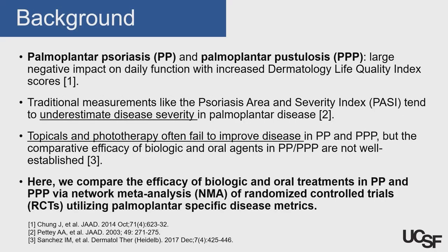As many of you know, palmoplantar psoriasis or palmoplantar pustulosis have a large negative impact on the quality of life of our patients as measured by the Dermatology Life Quality Index. And traditional measurements like PASI, which incorporate body surface area, tend to underestimate the impact of these diseases on our patients. In the clinic, we know that topicals and phototherapy oftentimes fail to improve disease in PP and PPP.